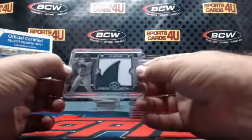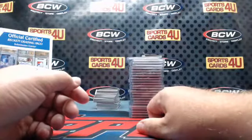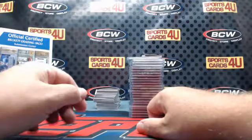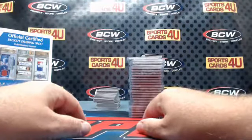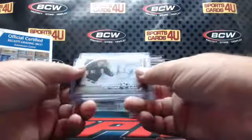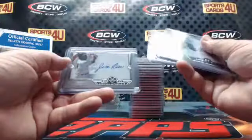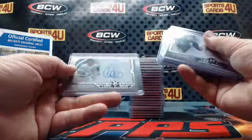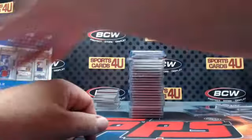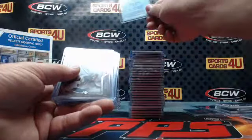Prime or Momentous Material, jumbo two-color patch, J.D. Martinez, Tigers. Archival autographs to 299: White Sox, Carson Fulmer; Astros, Alex Bregman. To 199, Red Sox, Jim Rice, and Cubs, Willson Contreras. Archival autograph gold parallel, Carlos Rodon.